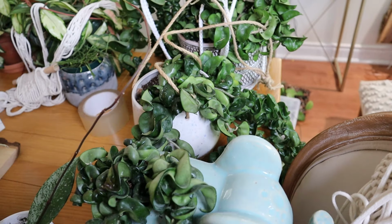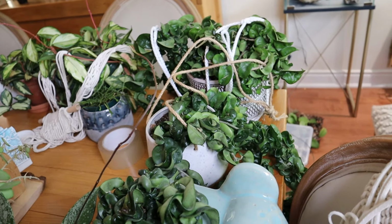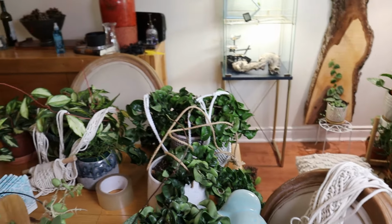But I think I might cut this up just to make it a little bit more symmetrical, and then maybe I can trade some of the cuttings. We'll see how that goes.